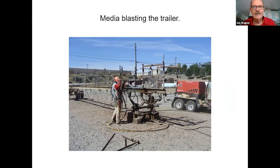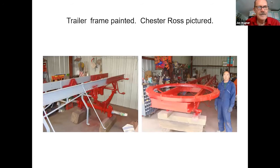After we got the tractor done, we started on the trailer. The firefighter that had the sandblaster, the diesel motor that powered the compressor had a failure, so we weren't able to use a firefighter's sandblaster. So we hired a media blaster that had a water-based garnet media blaster, and he came and blasted all the rust and paint off of the trailer. This shows the process of painting the trailer.